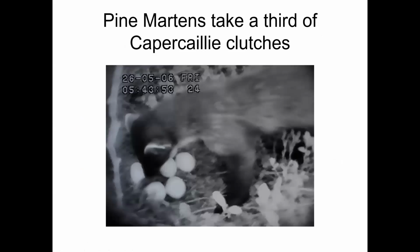This is a photograph of a pine marten, caught in the act. We had these video cameras set at capercaillie nests so we can look at the fate of the nest if they're lost. We found that pine martens took about a third of the capercaillie nests. So they're now a major predator of capercaillie nests. Prior to the 1990s, there were no pine martens in Abernethy. They only came in really after they were protected from the 1980s. They spread from the Northwest Highlands and they're now throughout Scotland. So they are a major predator of various things.